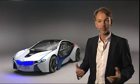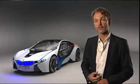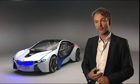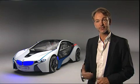Well, at the moment, the goal of this vehicle is to show a vision of where we believe the company should go to. Many of the technologies that we have in this vehicle would be possible in the near future. Some of them we already have in production. So the goal of a vehicle like this is to show the way, and then also inspire our customers and people in the company for these new technologies and this new look.